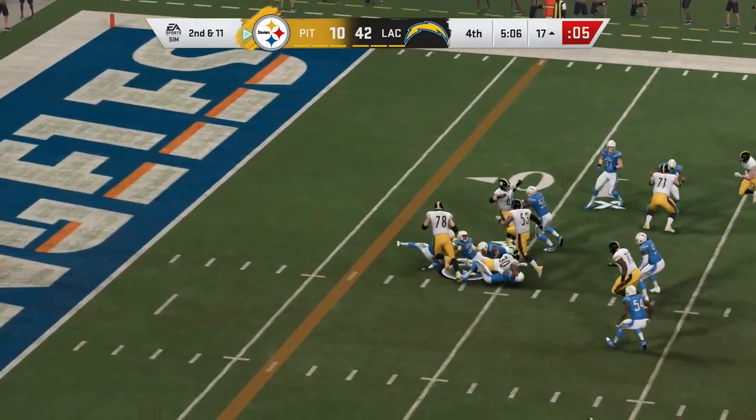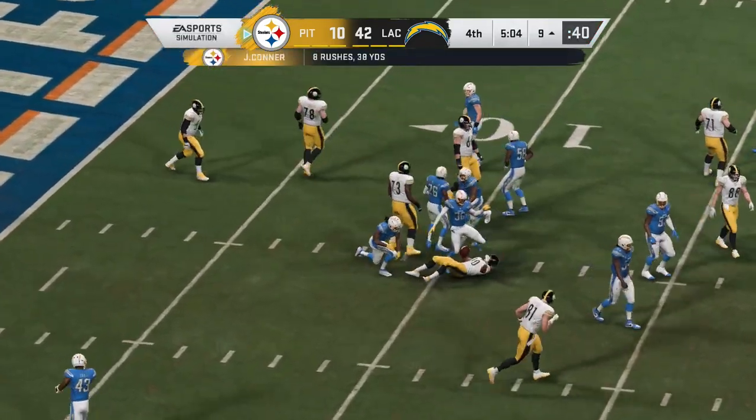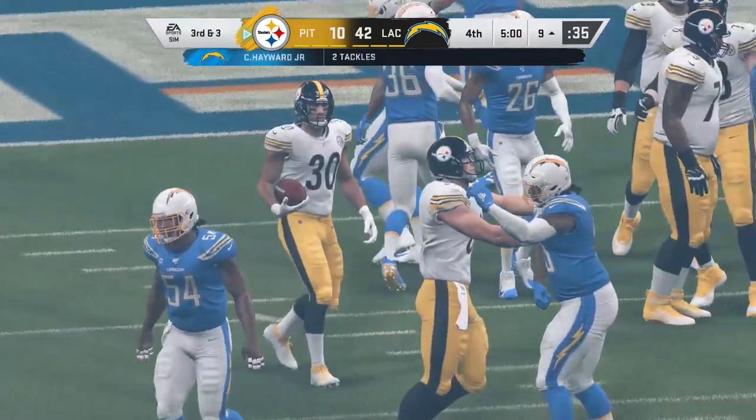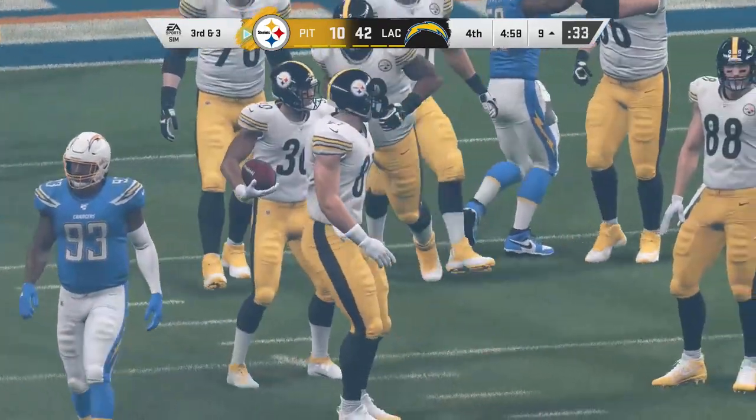Here's Connor again. And he's able to get this inside the 10 now to the 9. 8 yards there on the carry, and now they're left with a much more manageable 3rd and 3.